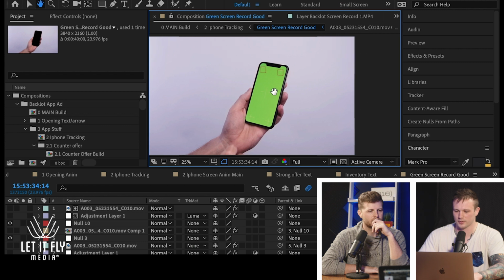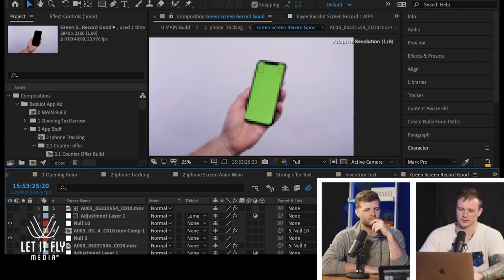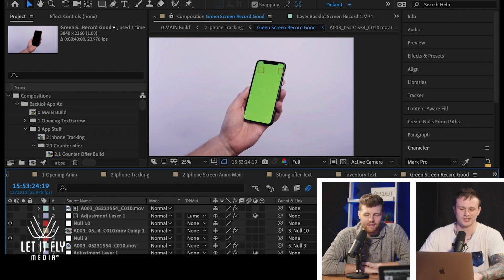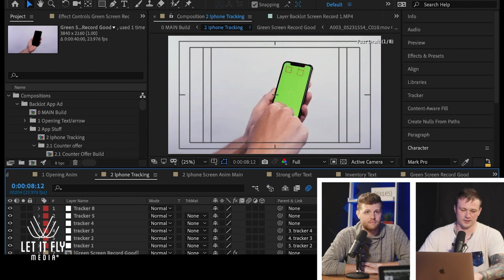And the problem was when your hand would cover those, so I couldn't use those tracking points. I had to just kind of guess a little bit. You guessed well, because to me it looks seamless, but in the edit bay, you're fighting through it, but you got through it. Yeah, no, I got through it.